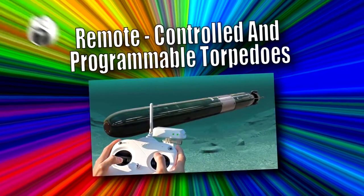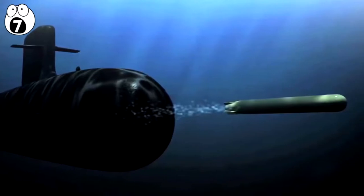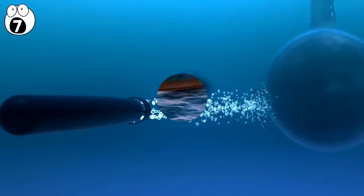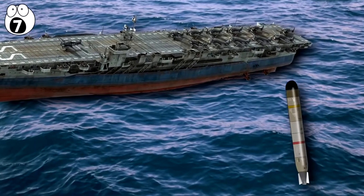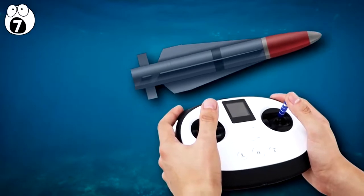These improved batteries could be stored for years without loss of performance, reducing their total life cycle cost. Number 7. Remote-controlled and programmable torpedoes. One limitation of electric torpedoes is controlling them. Essentially, they continue in the direction they are launched. Once they are detected, they can be avoided simply by moving out of the way. It's time to up the ante by developing a steerable torpedo.